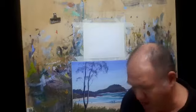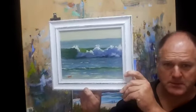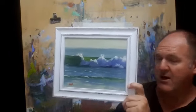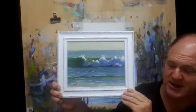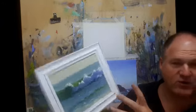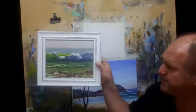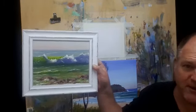Sydney. Thanks, Doreen. Appreciate you tuning in. Yeah, I did these little wave paintings a couple of months ago. People really enjoyed them, so I thought we'd do something like this today. Same size, 8 by 10 inch, and we'll just do a little wave painting just to show you the process and the structure. I'm going to do it in oils, so that should be a bit of fun. And there's that one there as well. Actually, I kind of like that one a bit better, so we might use that as a reference.